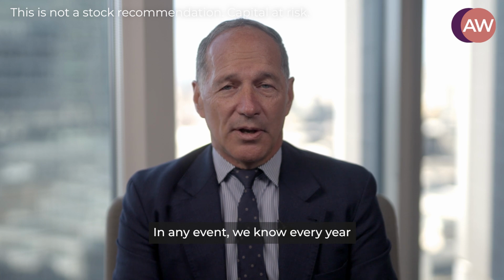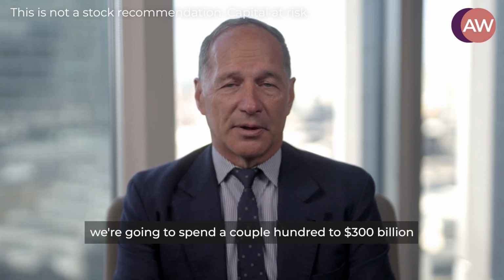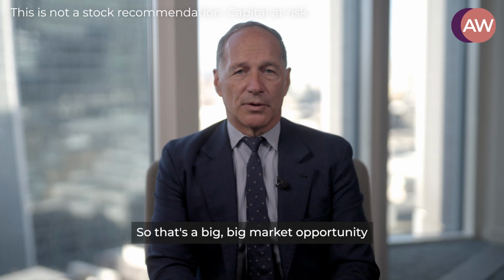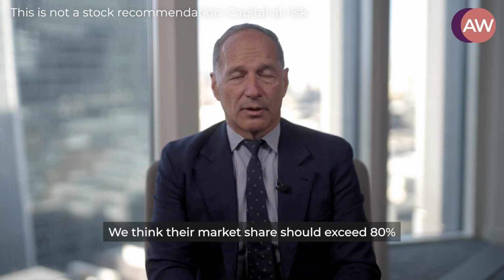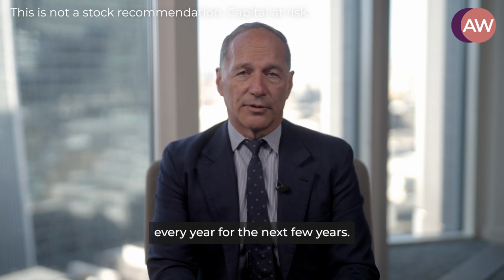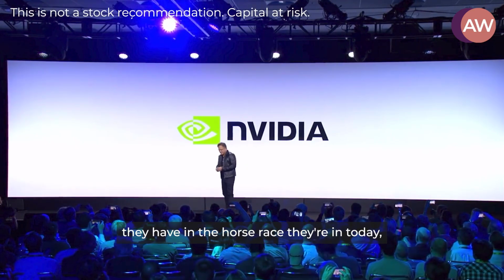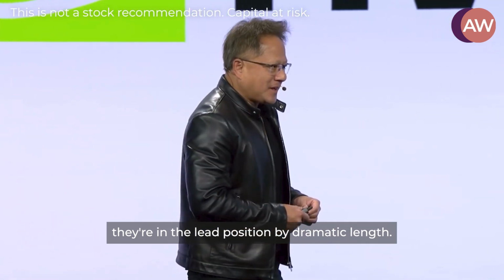In any event, we know every year we're going to spend a couple hundred to $300 billion just in the next few years building out these new data centers. So that's a big, big market opportunity, and Nvidia dominates it. We think their market share should exceed 80% every year for the next few years. Nvidia is the leader. They pioneered the technology. In the horse race they're in today, they're in the lead position by a dramatic length.